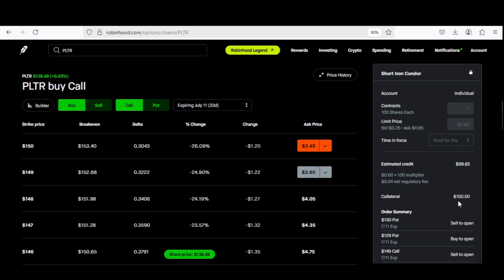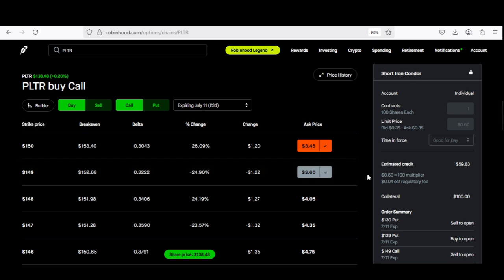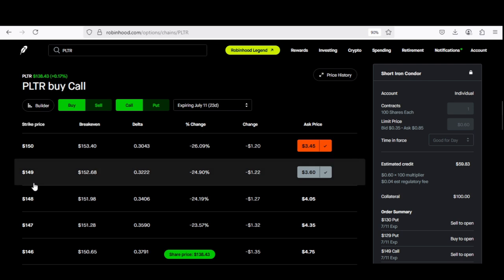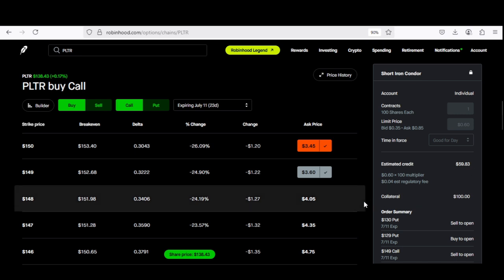Your collateral is always going to be the difference between the strike prices you choose, as I demonstrated a couple of minutes ago. Now, in order for the Iron Condor to go in your favor, this is how it needs to go. By expiration date, the share price right here needs to stay between the 149 and the 130 to the downside. Once that happens, you're going to keep your $60.